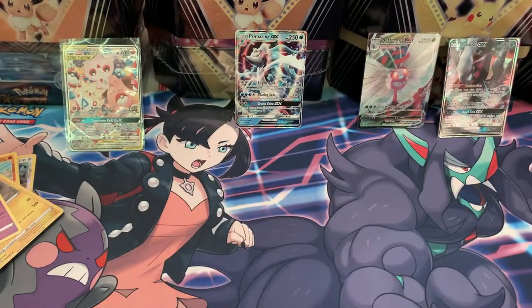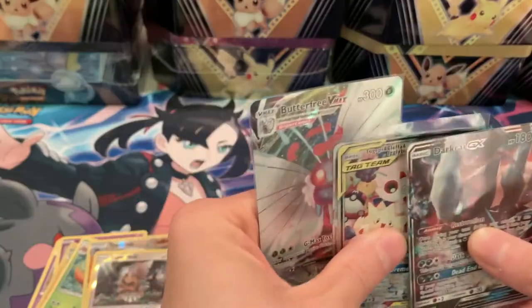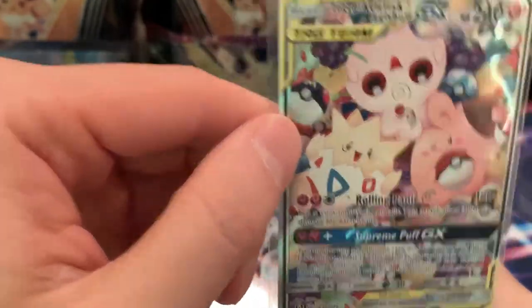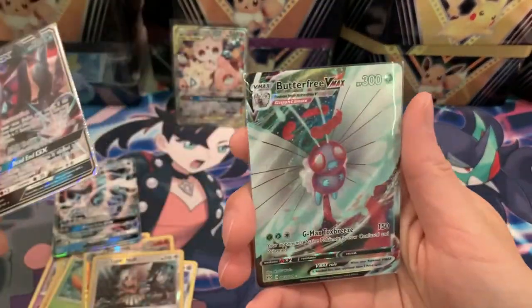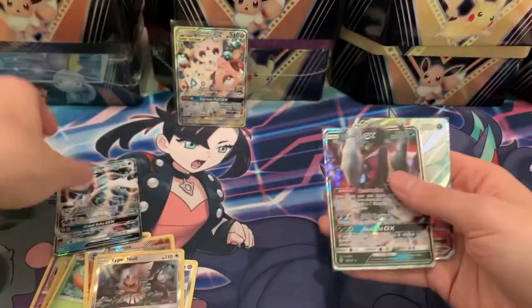Well, here you guys just saw a full 10-pack opening of the small but mighty Poon collection. Here, the promo card. Super cute still. I would totally recommend just getting it for this card, full art, you know. And the Poon Arena GX, a Darkrai GX, and a Butterfree VMAX. So, to me, that was not bad. Not bad at all, guys.